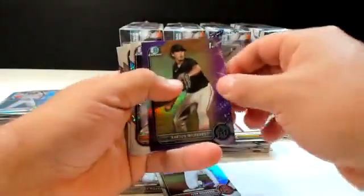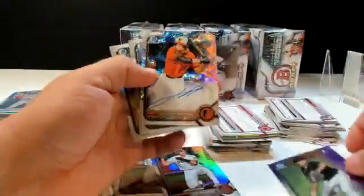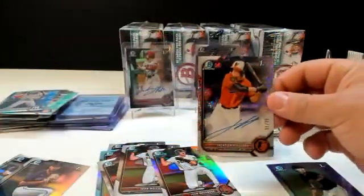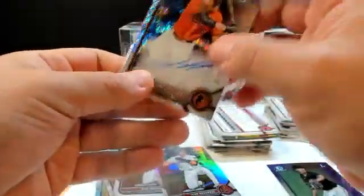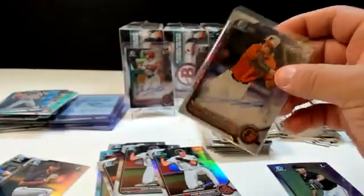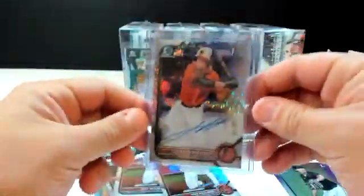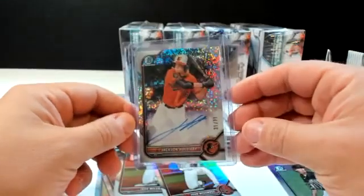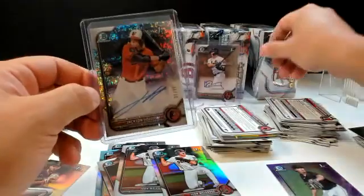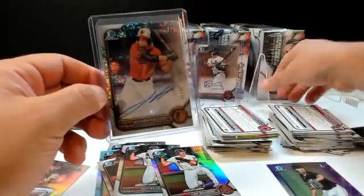We got a Carson Milbrandt. Ooh, and there it is. Jackson Holiday with a sparkle auto to 71. This is becoming a really nice case. So the Orioles on the board with a number to 71. Jackson Holiday auto. So we're pulling some fire here.